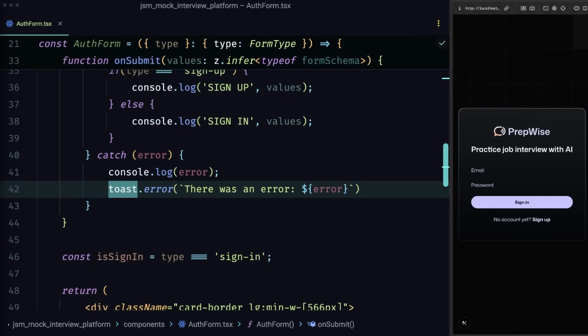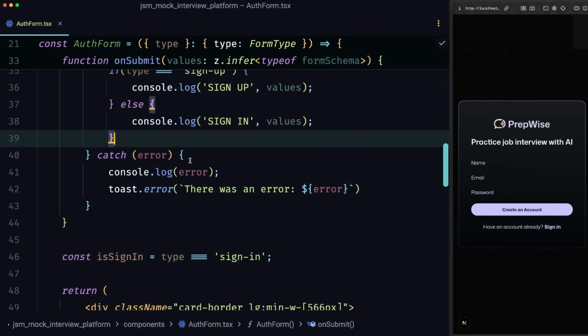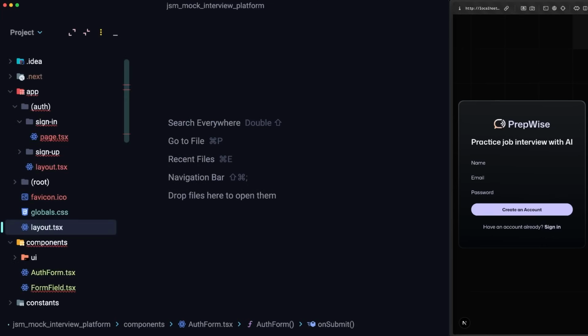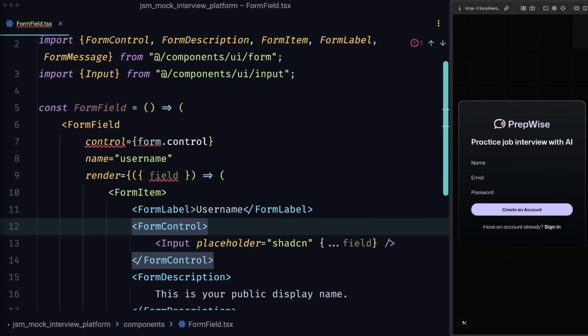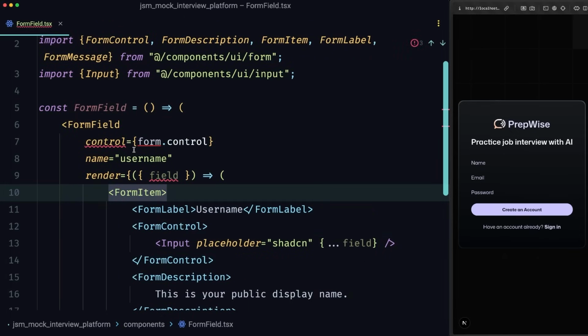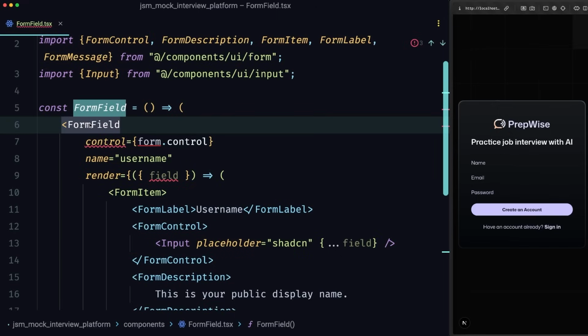And just like that, you should be able to trigger all the different toasts, error or success. So now that the toasts have been set up and we have a pretty nice looking sign up and sign in page, let's actually allow the users to start typing in some values. We can do that through the form field component, which we started creating. This one right here. But we'll make it super reusable. Instead of passing a control functionality to the form field, we'll actually use a React Hook Form Controller. Let me show you what I mean.